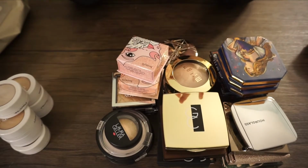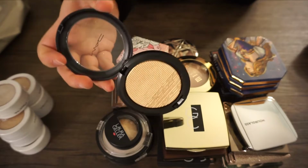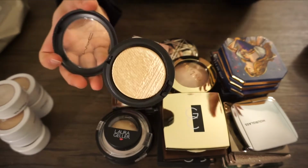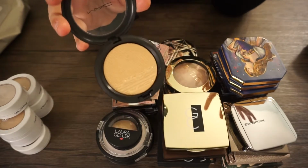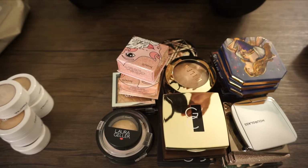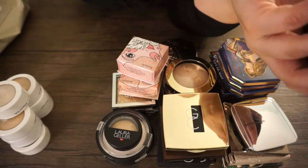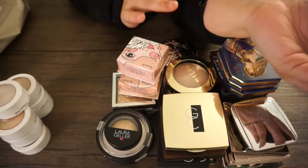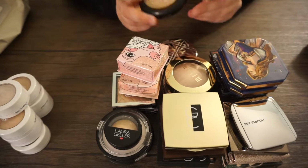I have the MAC Extra Dimension Skin Finish in Whisper of Guilt. I never got around to trying these when they used to be huge, these MAC ones. So I decided to go with Whisper of Guilt because I know people who are paler than me that say they love this. So even though it looks super dark, they're all like, oh no, you still gotta try it. And if I have a light hand with it and I've paired it with the right makeup, it should work. But I'm gonna hold on to this to keep testing.